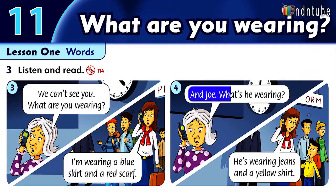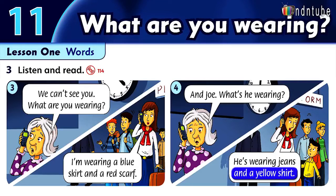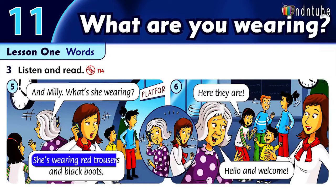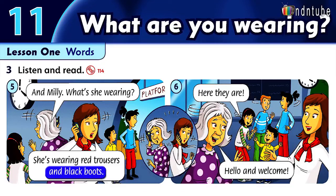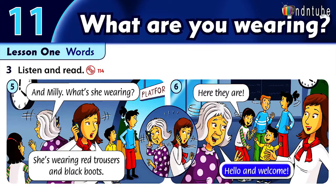And Joe, what's he wearing? He's wearing jeans and a yellow shirt. And Millie? What's she wearing? She's wearing red trousers and black boots. Oh, here they are. Hello and welcome.